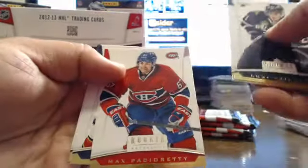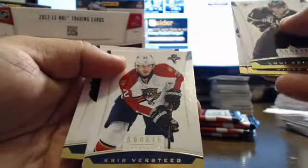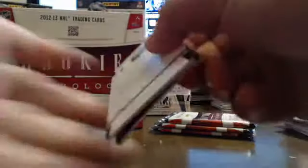Dummy card. Loui Eriksson, Steve Ott, Max Pacioretty, Chris Versteeg, Jaromir Jagr. All right, here we go. Moving right along.